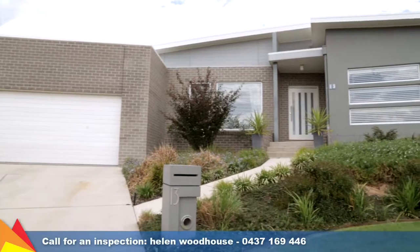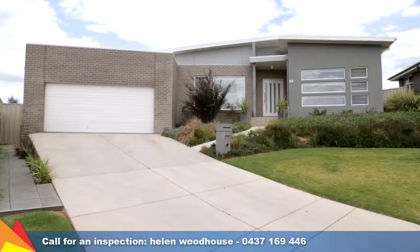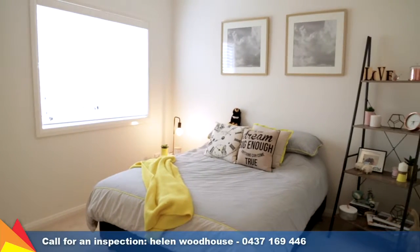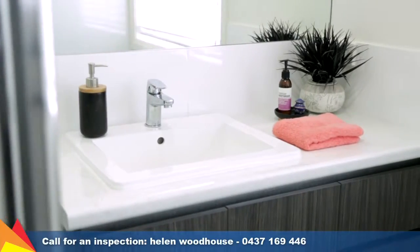Enjoying a northwesterly aspect over Bourkelands, the home embraces energy efficient living with solar passive orientation. Comprising four bedrooms with built-in wardrobes, the main bedroom enjoys a walk-in robe and an ensuite.